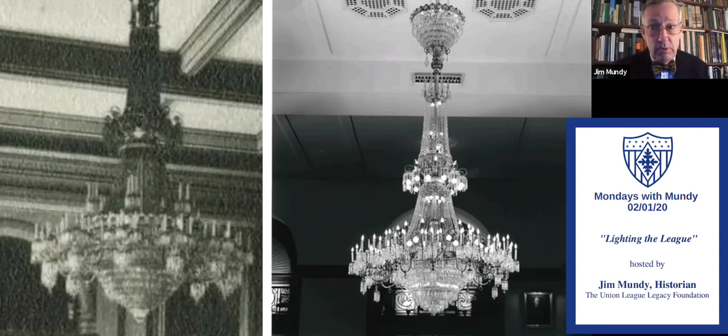I have no clue how it was attached to the ceiling, shall we say, in 1887, but I do know that when it was moved into what now became Lincoln Hall, it was connected permanently to steel I-beams that were in the ceiling itself. And I know that because I was actually in the ceiling. I looked at it one time, believe it or not. So that's why I know that. All right, so it was a permanent fixture, so to speak.